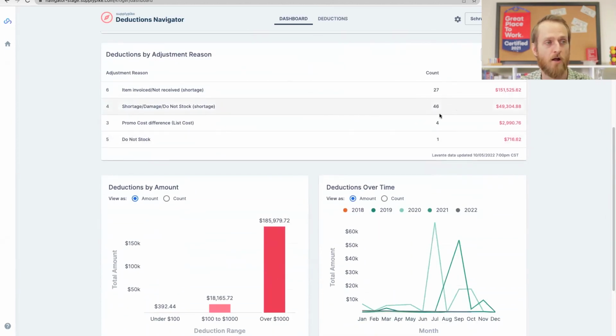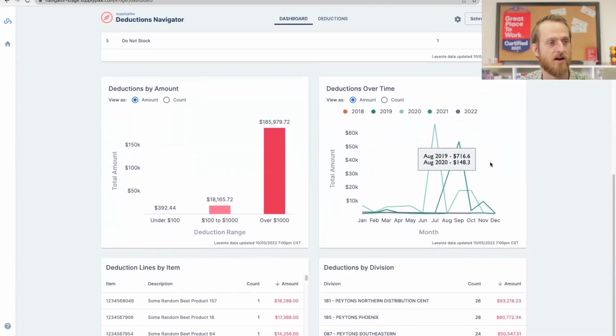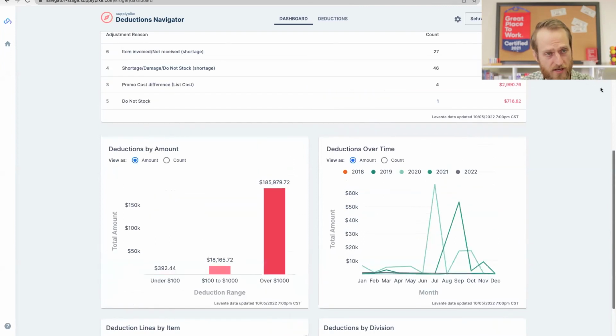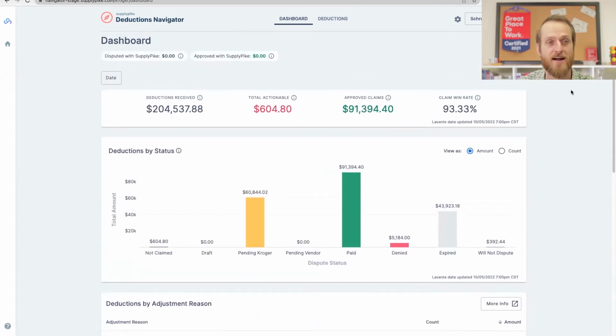So some additional insights you've got here. You can see a breakdown by deduction code, where these deductions are coming from in terms of volume as well as dollar amount. You can see some additional breakdowns like deductions over time, by division, if there are certain Kroger divisions where you're receiving these more often. You also can see it by item. Sometimes this is helpful, especially for pricing deductions. If you're getting a lot of those, you can see which items are receiving those the most, as well as, in terms of shortages, which of your items are having problems with that particular deduction type. So some insights into your deductions that you certainly do not get in Levante.